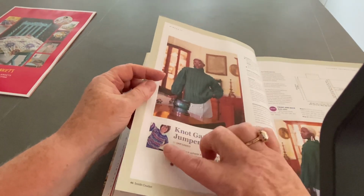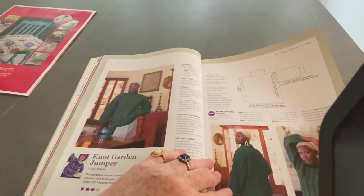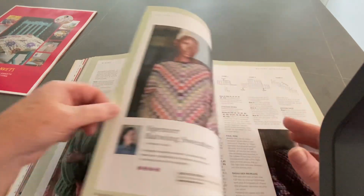This is called the Knot Garden Jumper by Sam Sabido, and it's that one there. It's funny because she's wearing a crochet jumper, and you think, well, hang on a minute, are we doing that one? But I think she's just wearing it. But this is the one. It's that cabley one with a polar neck. So this goes from an extra small up to a 5XL, which isn't a bad selection of sizes.